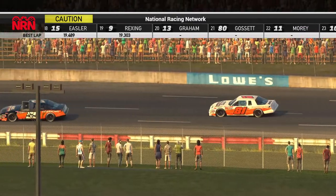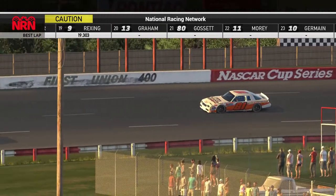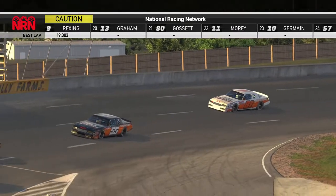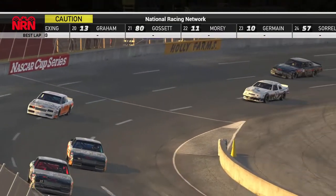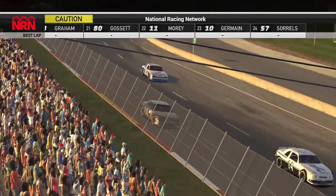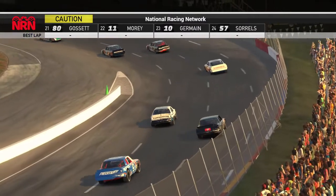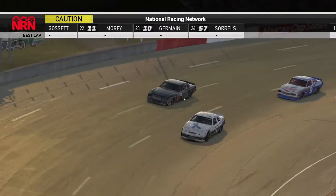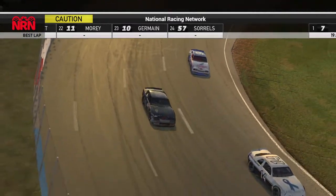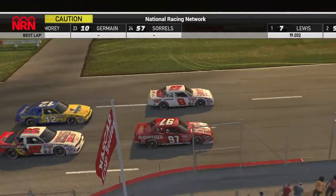Austin Smith in the 24, another of those 605 cars. That one almost has a little bit of a Ron Bouchard feel to it. That one's pretty cool. Like the paint scheme on that one. Caleb Hall will restart 17th after his issues. And there is the 0-2 of Benjamin Easler. Jackson Rexing in the number 9. Going to start right behind him. Lights are out. We're going back to green flag racing.